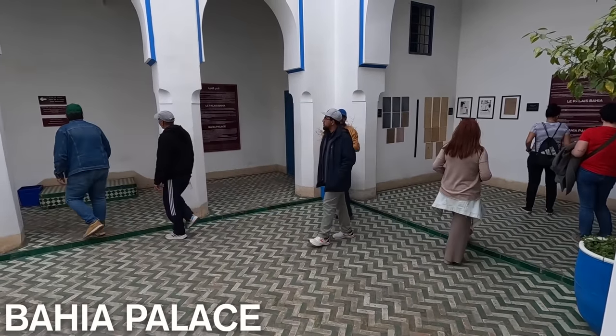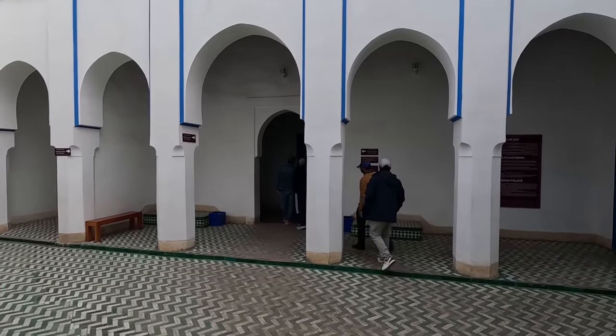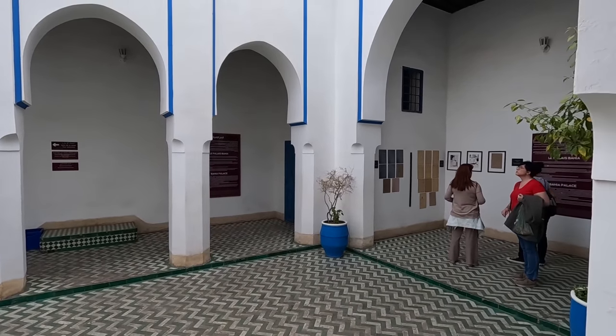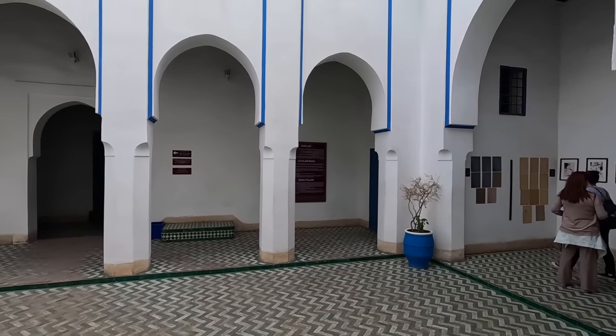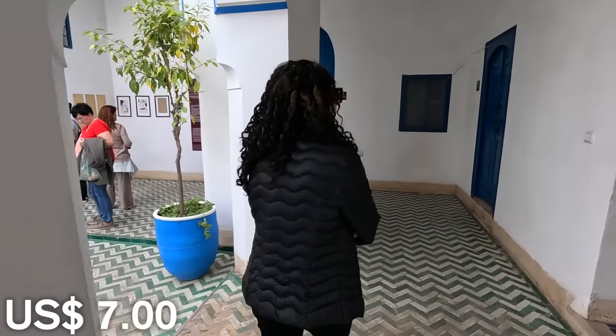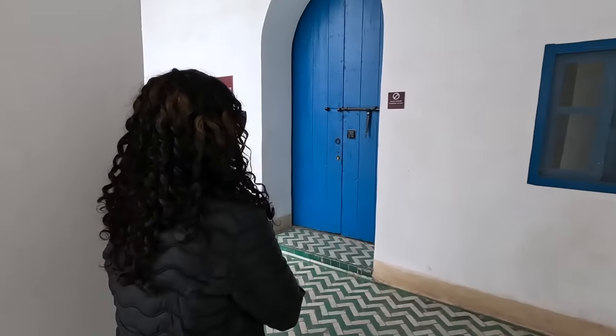So it is the next morning now, and we've come to one of the main sites to see in the old Medina called Bahia Palace, a palace from the 1800s, and it was 70 dirham per person to enter. That's if you're a foreigner, so a lot cheaper if you're from Morocco.